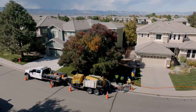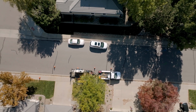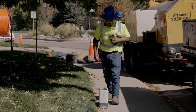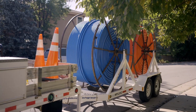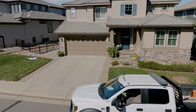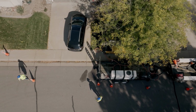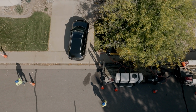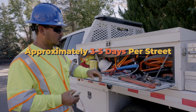The total time that crews will be in a neighborhood will depend on the number of service locations that need to be completed and will also be weather dependent. As a result, the time to complete each phase may vary. Rest assured, while there will be some noise and there will be heavy equipment in your neighborhood, we will not be in front of your houses longer than we need to be. And we will always work with residents to make sure you have street access, as well as access to your home. In each neighborhood, the first phase will take approximately 3 to 5 days per street.